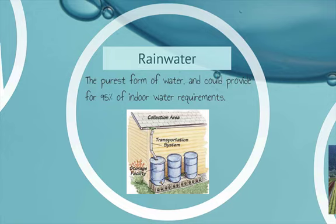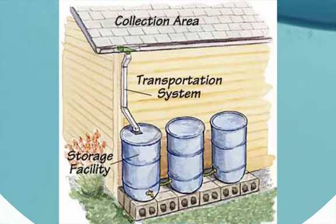Residents who wish to make use of rainwater must purchase the systems themselves while still paying city water taxes. While acid rain or rain that has been affected by air pollution can be an issue, so can bird droppings or dust or other things that can collect on the roof. Steep roof slopes tend to stay cleaner for rainwater collection. There are many systems available for collecting and using rainwater, but basically what you need are three things: a collection area, a transportation system, and a storage facility.